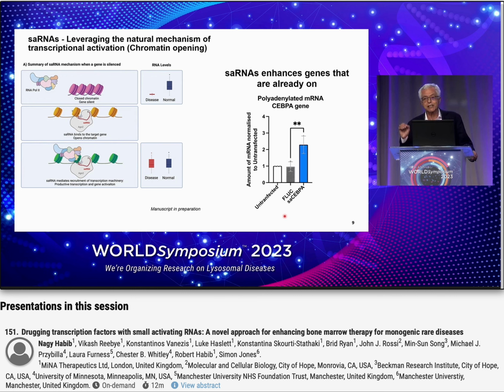I'm going to talk about CEBPA. CEBPA is the master regulator of the myeloid cell. What does that mean? It regulates over 500 genes, and one of them is the IDUA gene. And you can see here how we can upregulate the CEBPA twofold with saRNA.